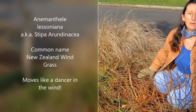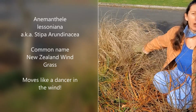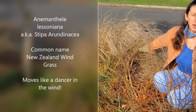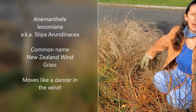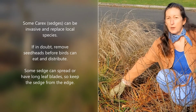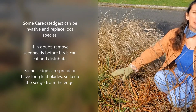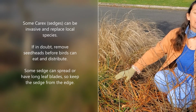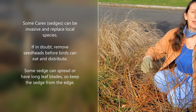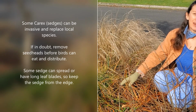And then I have a grass behind me that I leave the seed heads and the leaves on during the winter time because it just stays so beautiful and upright. And the birds do love it. Then some green sedge down here at the bottom. I do have to keep the seed heads off of this so it doesn't run rampant. However, I do like the way it provides a contrast and covers the ground in this area.